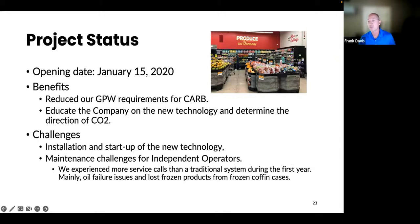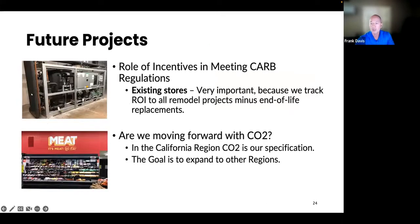Maintenance, the first year, there were a lot of service calls, particularly with the oil system. They lost some product, but with how Grocery Outlet is structured, we provide the assets, the corporate office, and we split maintenance cost and product loss. So even though we absorbed a lot of the cost for service calls during the first year, the operator pays for the labor to pull the product, and they split cost on the product. I think that was the biggest challenge. Today it's running similar to one of our DX stores. Next slide, please.